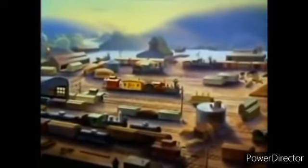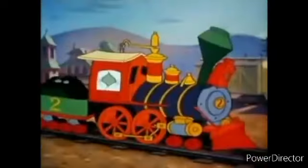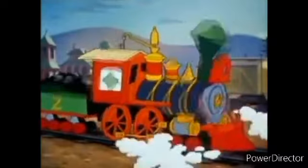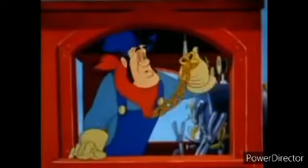'Tis morning, and all the trains in the railroad yard are fast asleep. All except Casey's. His engine is slow asleep. Good morning, Casey. Come all you rounders if you want to hear the story all about a brave engineer.